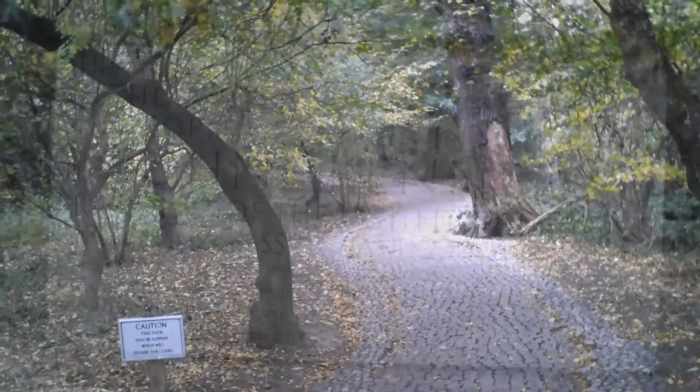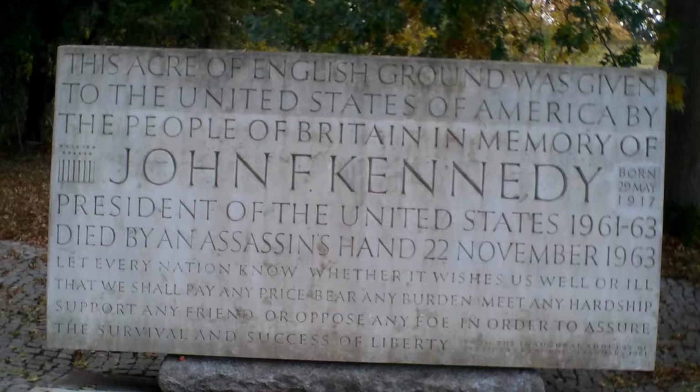And this is the memorial itself, given to the people of the United States of America from the people of Britain in memory of John F. Kennedy. The actual land covers 1 acre.